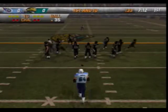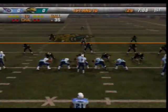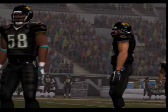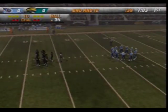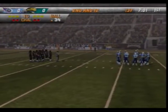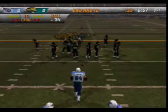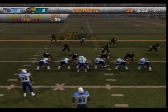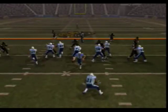First and 10. Ball on the 35-yard line. Jacksonville lines up in a 4-3. They give it to the halfback. They don't deviate at all from the last play call as they keep it on the ground. It's second down and a long way to go. The Jaguars line up in a 4-3. With a counterplay.